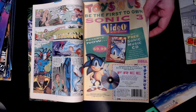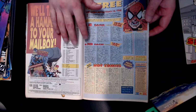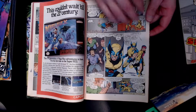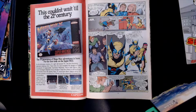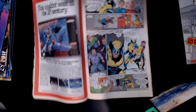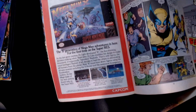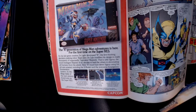Another Captain Crunch. Captain Crunch was the man. And see, even stuff like this, Toys R Us, be the first to own Sonic 3 at Video Mania, and you get a free bonus CD, and you can see the price was $69.99. So yeah, games are pretty much cheaper now. Wow, look at this ad right here. This couldn't wait until the 21st century.